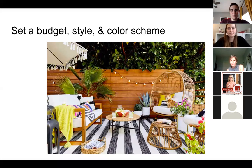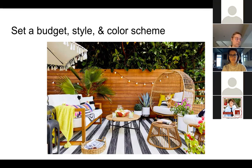The thing about design is that it's a puzzle that has like a million correct pieces that fit together. So really setting your budget is where you're going to find that you're going to have the parameters outlined for you that you can work within in terms of where you can shop, what your budget should be, and how to stay on track without getting overwhelmed with the number of options that are out there.